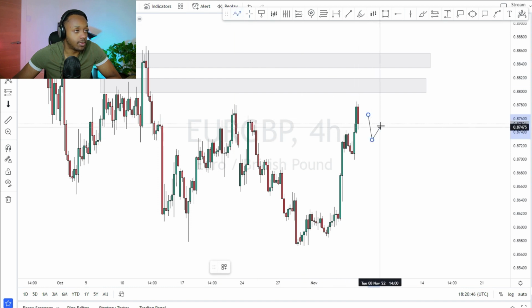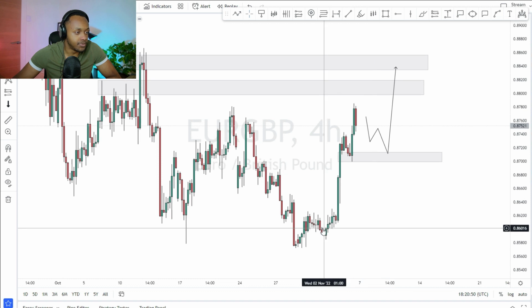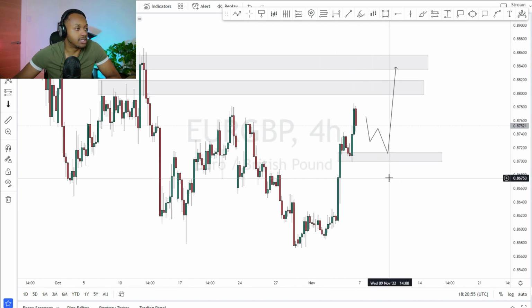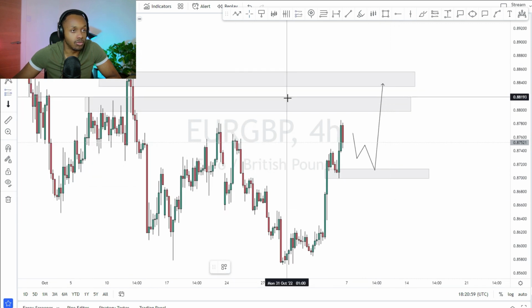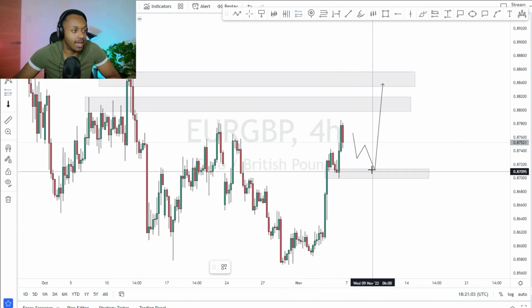So if you can get a correction back down again, I'm looking at this being a nice level to go long from. You can see the impulse, correction, impulse. So if you can come back and retest the support, could see some buyers step back in to take it higher. And again, looking for a push to 0.88, we'll call it 0.88 and also 0.88400.